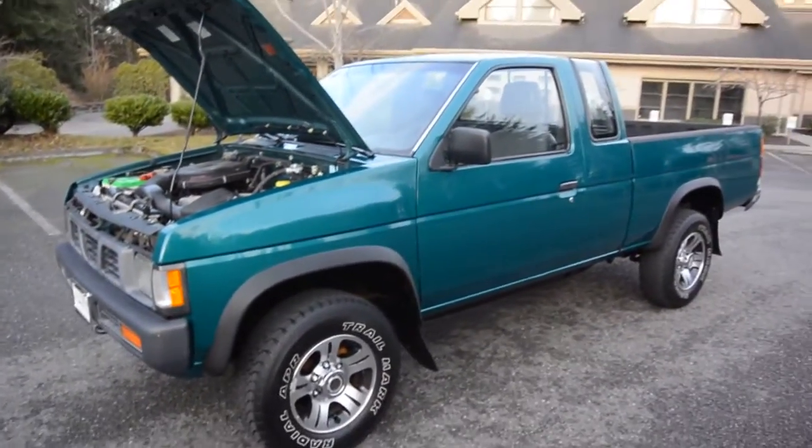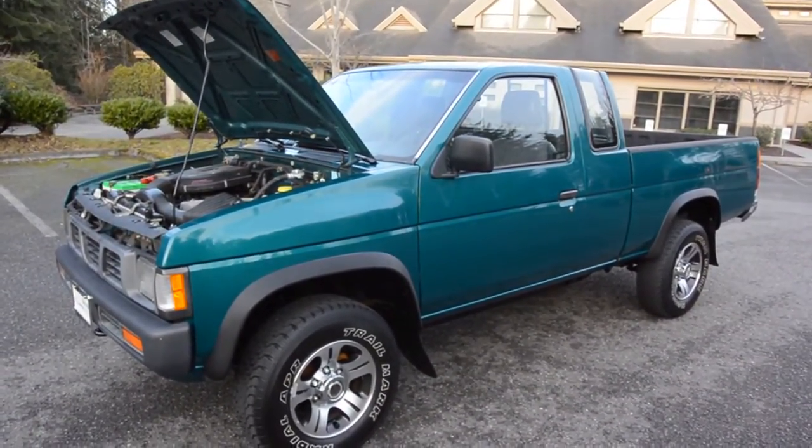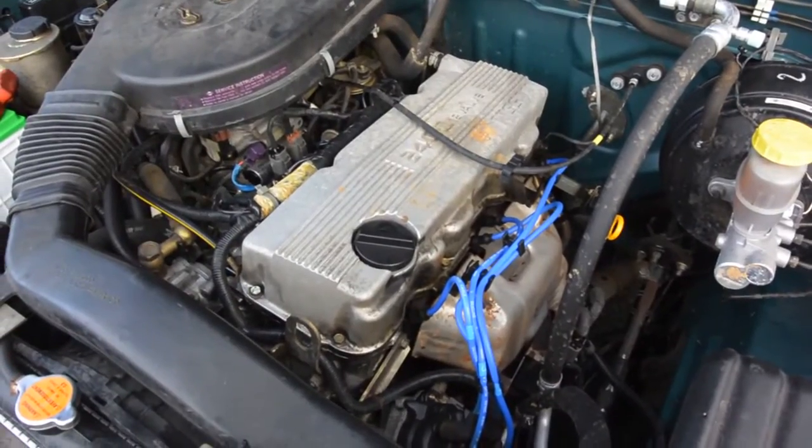So this is going to be going at no reserve. It's going to be a 7-day auction, and good luck.